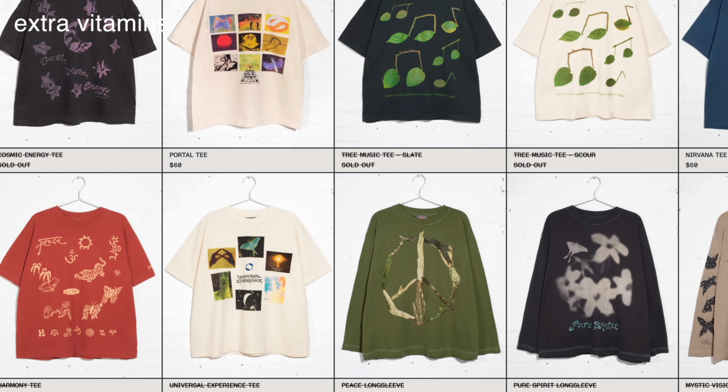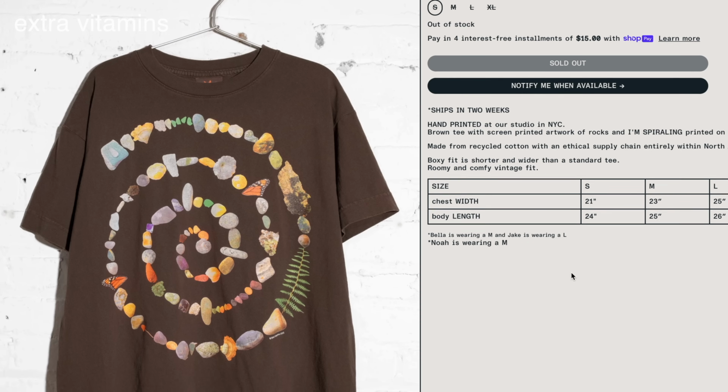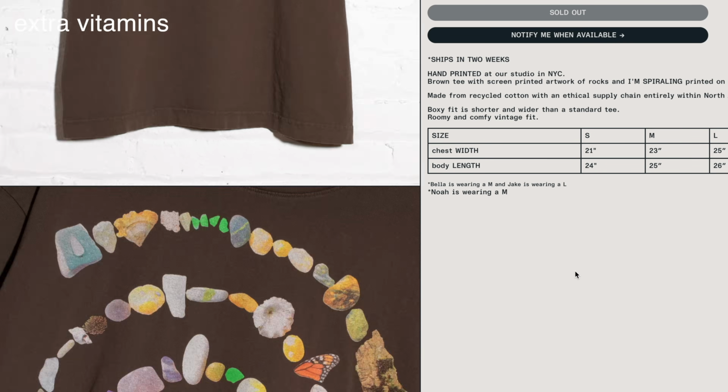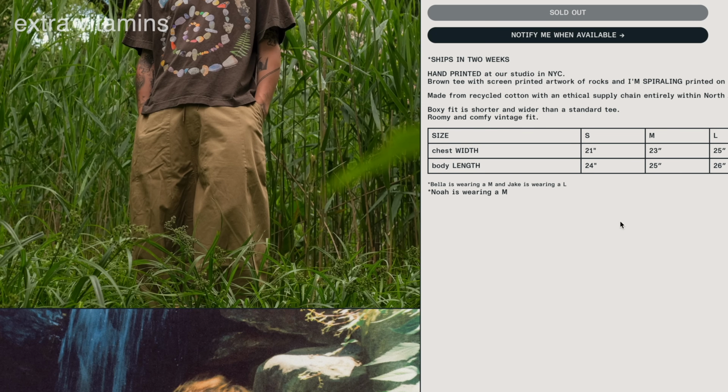Next, I want to highlight some small businesses I've been loving this year. The first small business that I have been really loving this year is called Extra Vitamins. If you watch some of my videos, you might see me wearing these shirts. I feel like over the summer, I wore an Extra Vitamins shirt almost every day. They're a small business based in Brooklyn. They screen print really fun designs onto their shirts. I also love the blanks they use, like the actual shirt itself. They're the perfect boxy cropped fit.